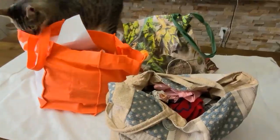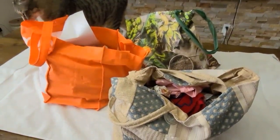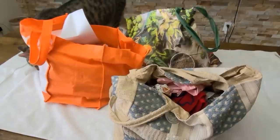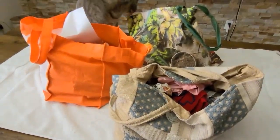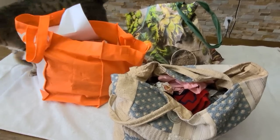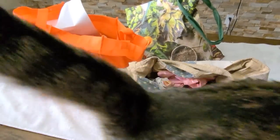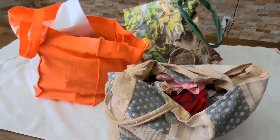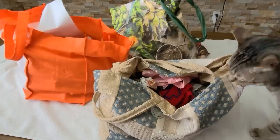Here is what we came home with. I love to take my reusable shopping bags with me thrifting, garage sailing, and to flea markets. It just cuts down on the waste of plastic bags, and you can use them over and over again. Ziggy is here having a look to see what I brought home. So let's get these unpacked and take a look.